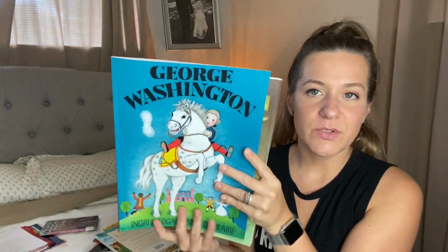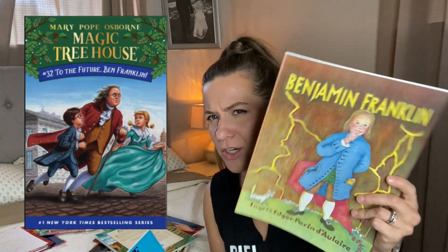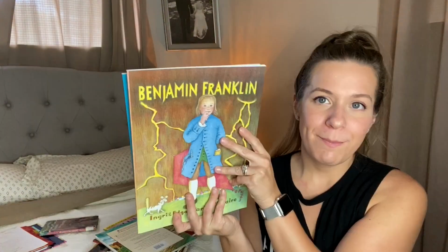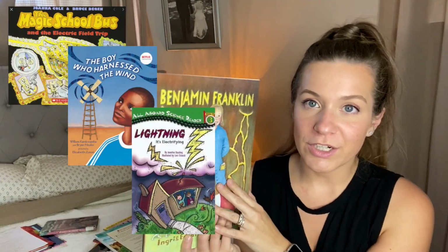So next I'm going to be doing one of these two. This is Benjamin Franklin. I think I might start with this one. I'm not sure, because these people were alive at the same time. So Benjamin Franklin, also George Washington. Before we do the Benjamin Franklin unit, I think we're going to do a science unit on electricity. So we're kind of getting a twofer on that one.